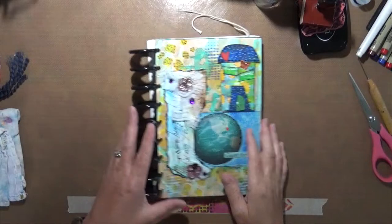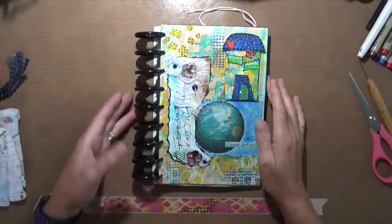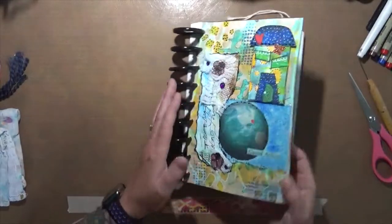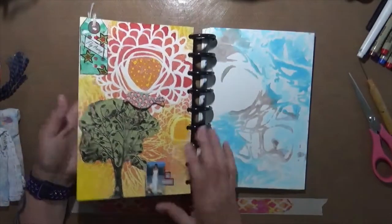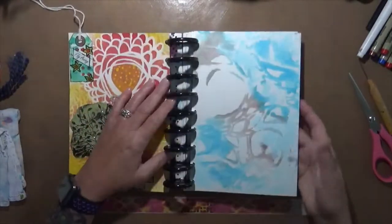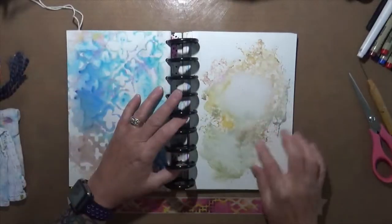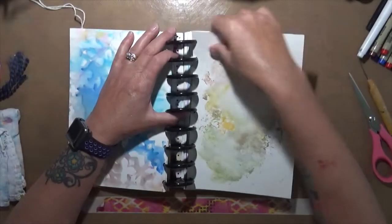But anyways, I am here to play with this journal today. And I've done the first couple pages, and then I did the back of this page. But let's see what I'm going to work on today. This one's intriguing me. Let's do this one.